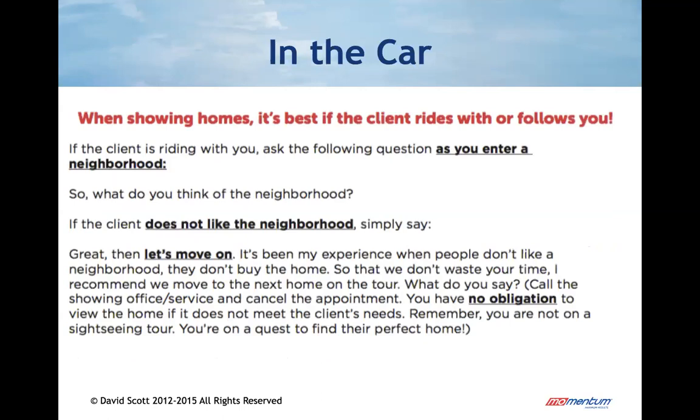If you do decide to have your client ride with you, it's a great way to build that relationship even deeper, so you know that they're going to stay loyal to you. Just ask them some questions on the way to the house. Once you get to the neighborhood, hey, do you like this neighborhood? They might pull up and say, you know what, I don't like the neighborhood. I don't like the way the house looks from the outside. All right, great, let's keep moving on.